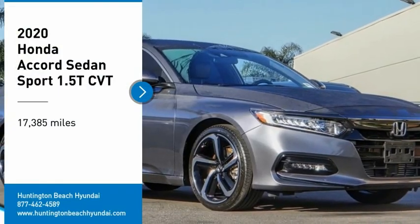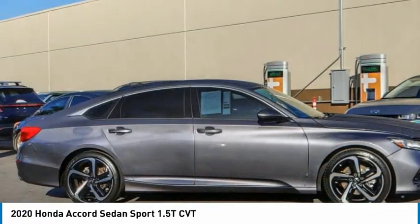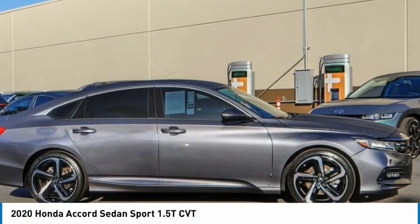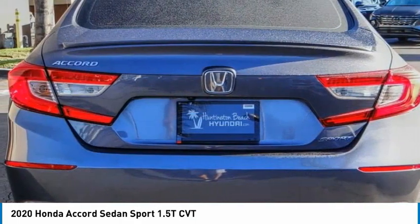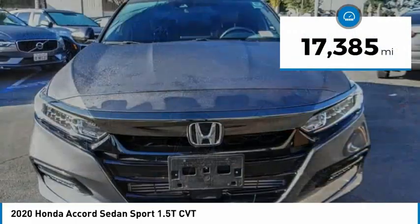Make a great choice today with the 2020 Accord. Ingeniously simple, yet overflowing with luxury and technological creativity. All that and more in the Accord. This vehicle has less than 20,000 miles.